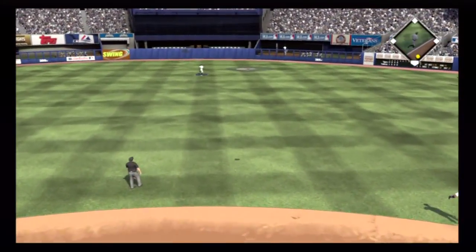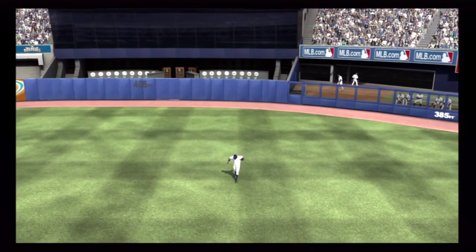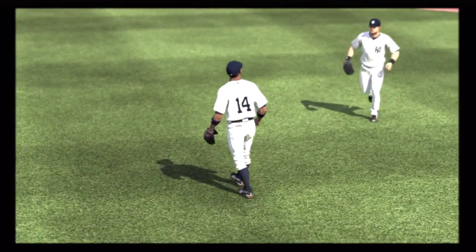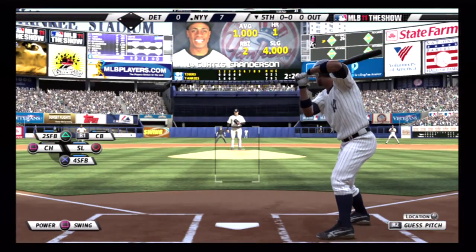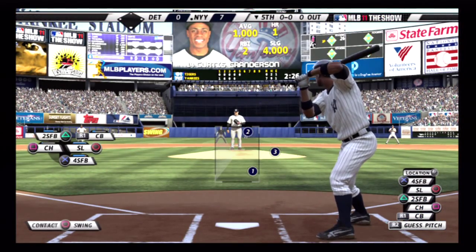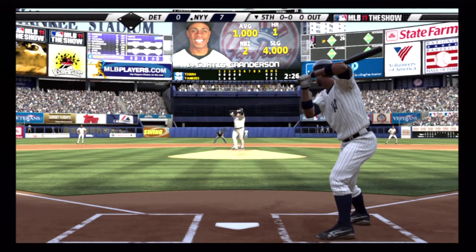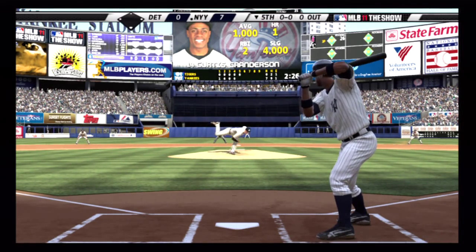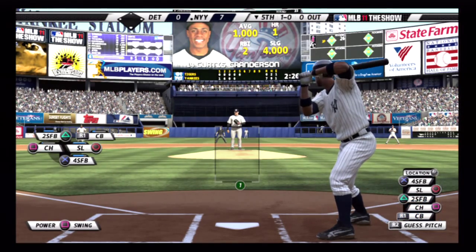1-2 pitch is swung on and lifted in the air out to center field. And Granderson will make the catch, and the inning is over. 3 up, 3 down for Detroit. They're down by a touchdown, 7-0. Curtis Granderson will lead it off for the Yankees with Jorge Posada set to follow on deck. And a fastball close, but ultimately ruled a ball, 1-0.